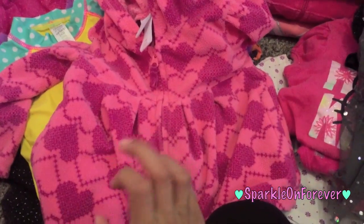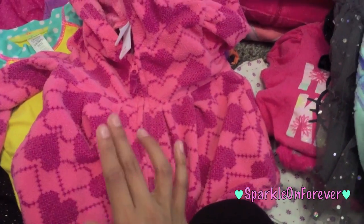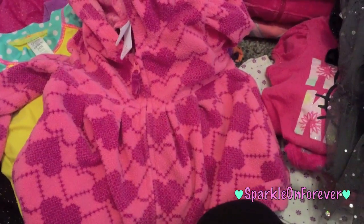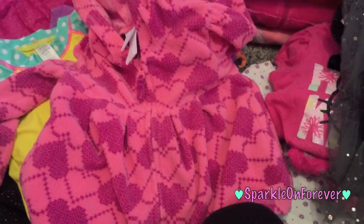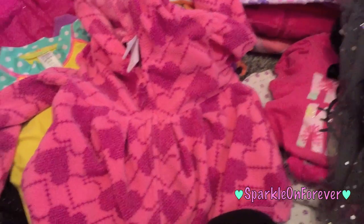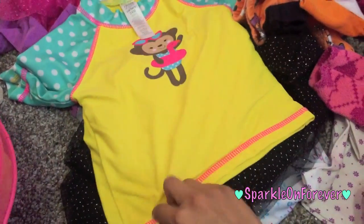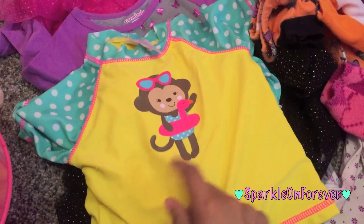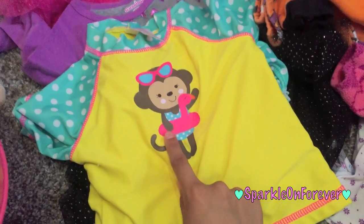I think the best clothing that you're able to find at thrift stores or garage sales would have to be baby clothes, so it's usually in very good condition, and that's why I like to pick it up, because this looks like it was barely even worn. So yeah, I really like that. And then this is a little bathing suit top. It has a little monkey and then a little flamingo.